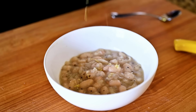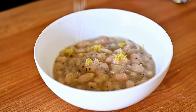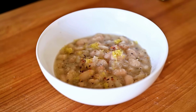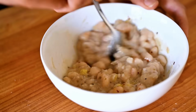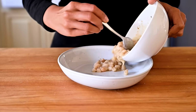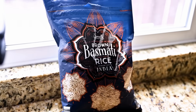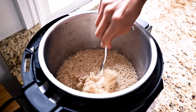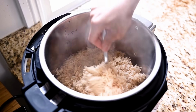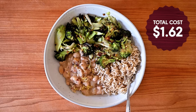I took some of the white beans that I just cooked and flavored them with a little bit of lemon zest, lemon juice, salt and pepper, and a pinch or 2 of red pepper flakes. These seasonings are really simple, but they make a big difference with these beans. And I served these lemony white beans with some of the brown basmati rice I got at Aldi. I just cooked the rice in my Instant Pot with water. Yes, my Instant Pot is magical. For brown rice, I use 1 1/4 cup of water to 1 cup of rice, and I cook that at high pressure for 20 minutes.